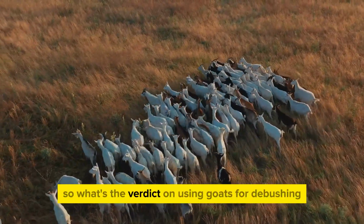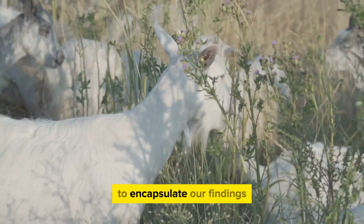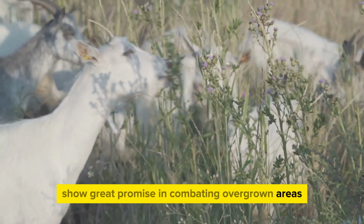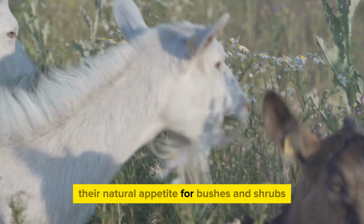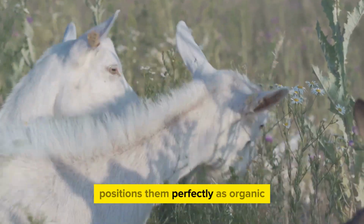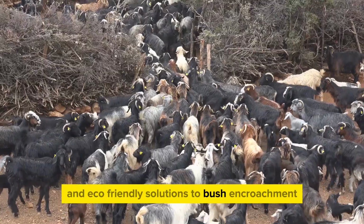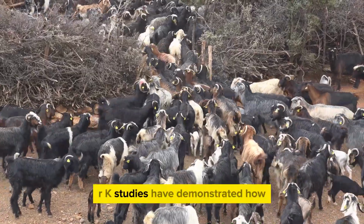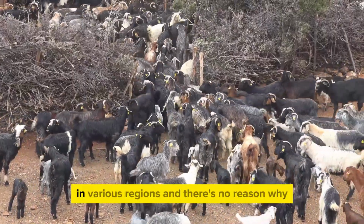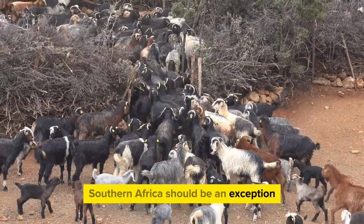So, what's the verdict on using goats for debushing in southern Africa? To encapsulate our findings, goats indeed show great promise in combating overgrown areas. Their natural appetite for bushes and shrubs, coupled with their adaptability, positions them perfectly as organic, cost-effective, and eco-friendly solutions to bush encroachment. Our case studies have demonstrated how these nimble creatures are already making a significant impact in various regions, and there's no reason why southern Africa should be an exception.